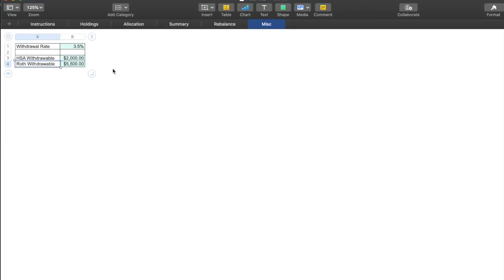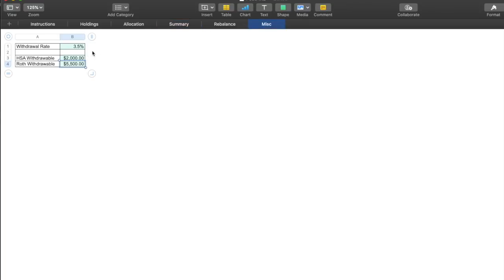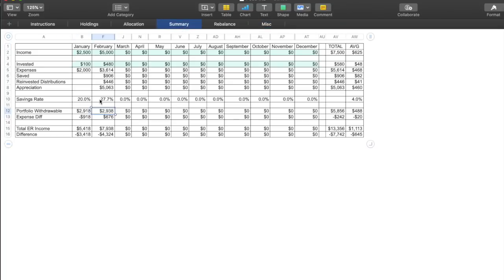And also, this person looks like they've contributed $5,500 to their Roth IRA, which means that that contribution could be withdrawn at any time. So these are just things from the last spreadsheet that are worth keeping track of so that you know what you're able to withdraw and when. So to go back to the summary screen, you'll also see that there's a calculation here that tells you what is the amount that you could have withdrawn from your portfolio this month based on that withdrawal rate that you set on the miscellaneous tab.